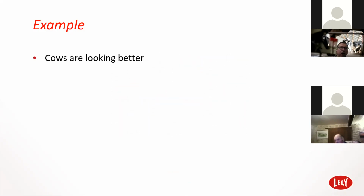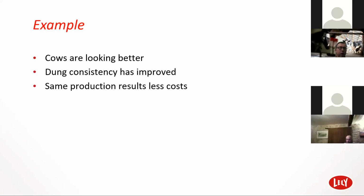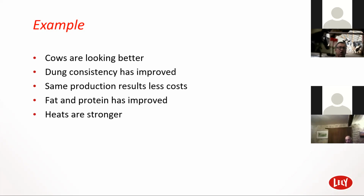So what did the farmers say so far on the experiment that we're doing? Cows are looking better. Advisors that come to the farm say, hey, the cows are looking in a different condition than when I came here last time. The dung consistency has improved. We saw the same production result with less cost. Also fat and protein have improved, and heats are stronger. So cows are cycling stronger than they have seen before.